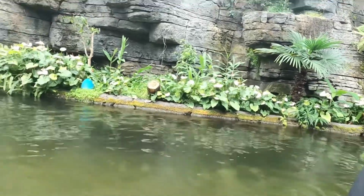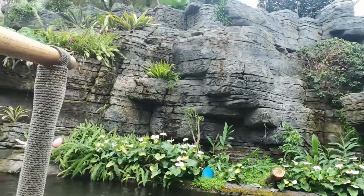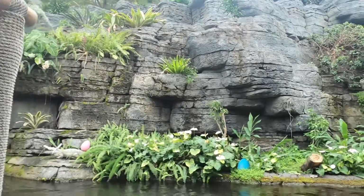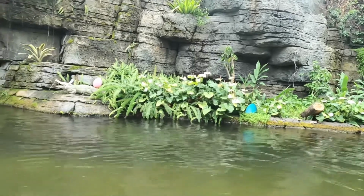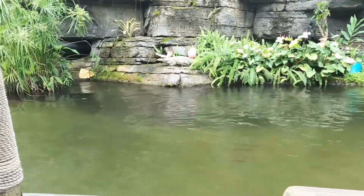So as we cruise along the river, everybody will look to my right and you will see our mascot. So this right here is Stony the alligator. Stony the alligator is the longest living resident in the Delta River. He is also the oldest living resident in the Delta River.